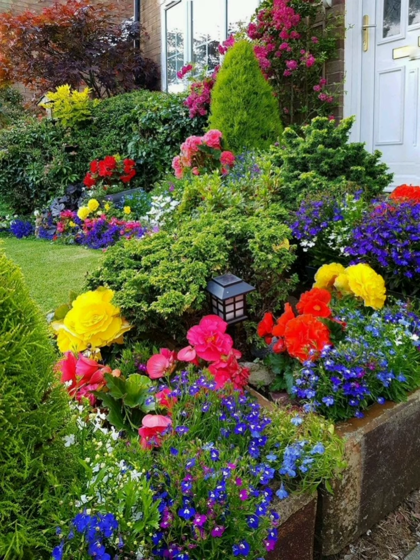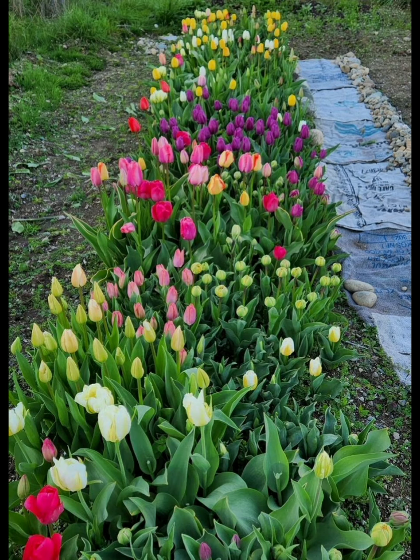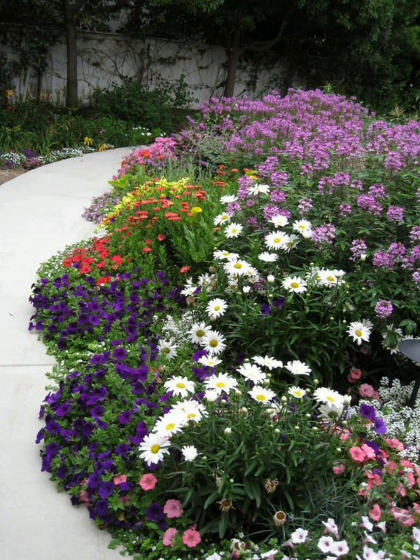And then design, plan, sketch your garden layout taking into account pathways, seating areas, and focal points.